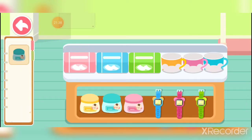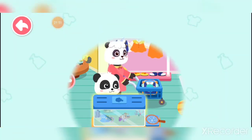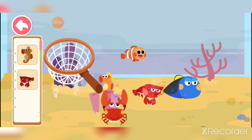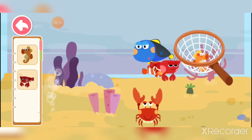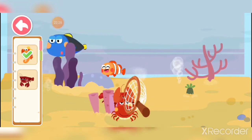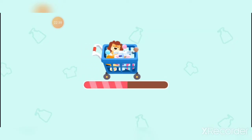Necessities section. Find out daily necessities you want to buy. You're so smart. Yay! Fish section. Find the one you want. Is broken. Let's try again. Correct.